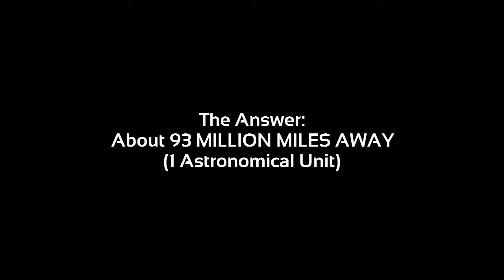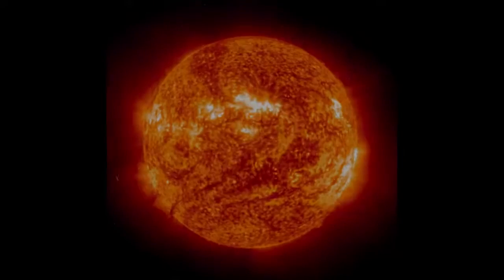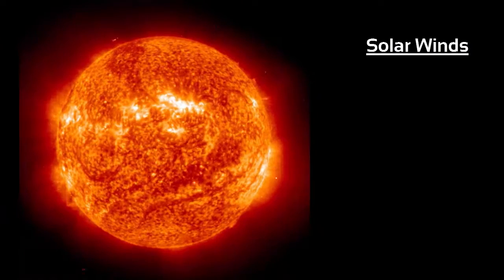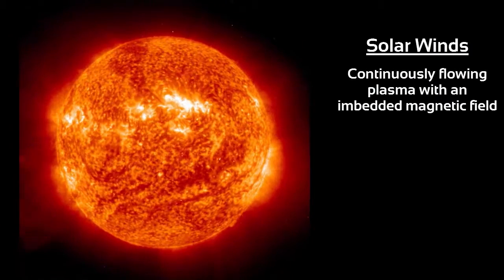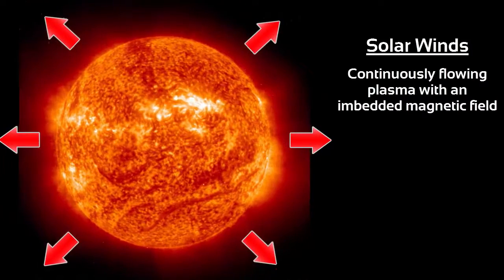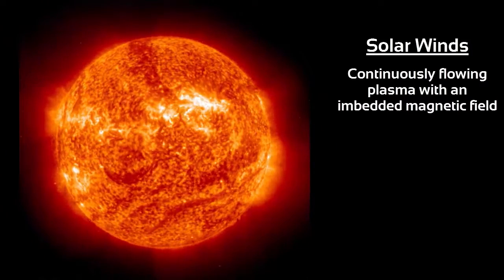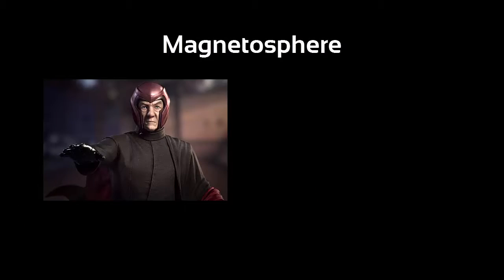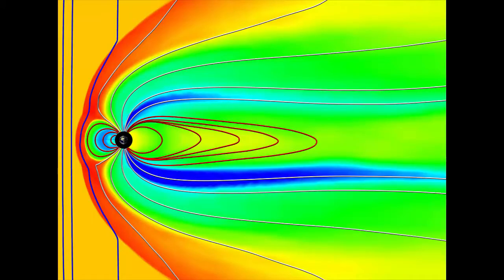Our answer lies about 93 million miles away with our closest star. See, the sun has a hidden danger in the form of solar winds. Solar winds continuously flow from the sun in all directions as plasma with an embedded magnetic field that radiates out from the sun and speeds towards Earth at speeds of over 500 to 800 kilometers per second, causing the magnetosphere, which is where the magnetic field is located, to bow back in the shape that is seen in the picture.